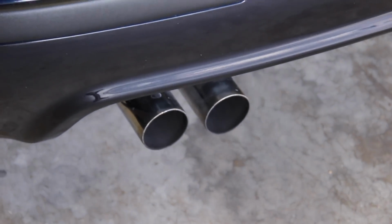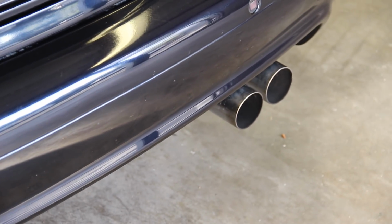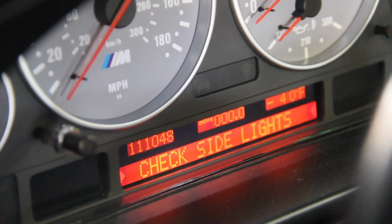And it has a completely stock exhaust system from the headers back to the 111,000 mile cats to the resonator, all the way back to the stock, I believe, uncut mufflers. And we'll take a peek at the mileage here because I know people will ask. We are right at 111,048 miles on the chassis.